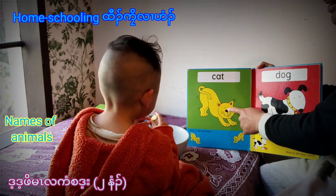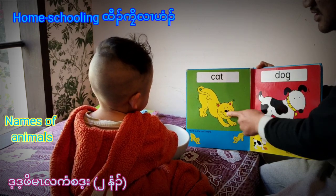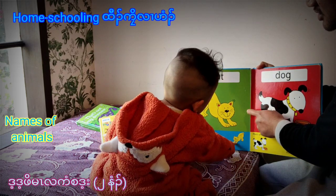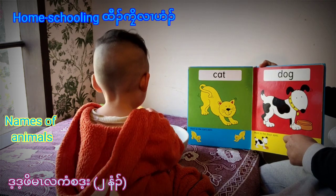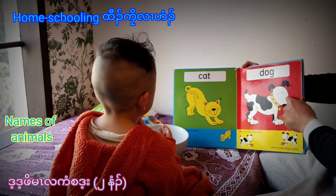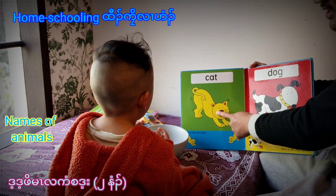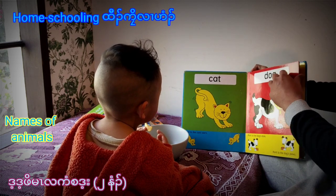Look at this. Baby, how about this one? A baby white. What is this? A baby white too. No, it's a cat. Cat? You see, it's a cat. Mm-hmm. Cat. How about this one? Dog. This one? Cat. This one? Dog.